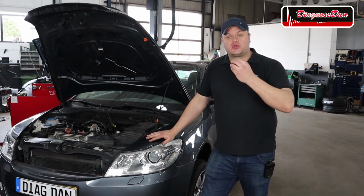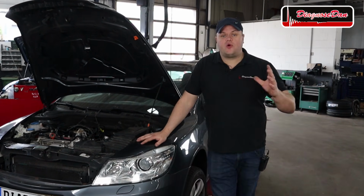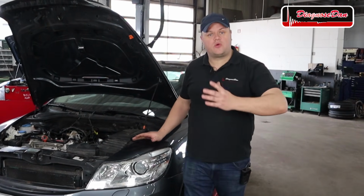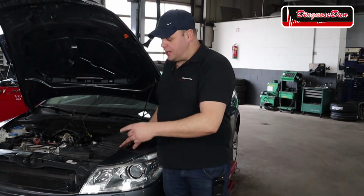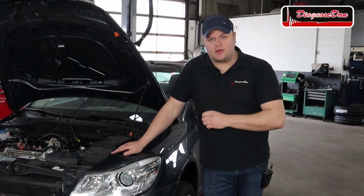Today we are working on a Skoda with a Volkswagen TSI engine. Skoda is part of the Volkswagen group and their cars are equipped with Volkswagen engines. Now this car came into my shop yesterday with cold misfiring problems.